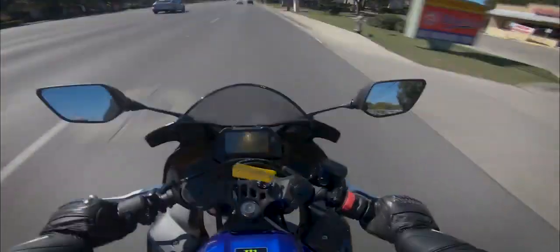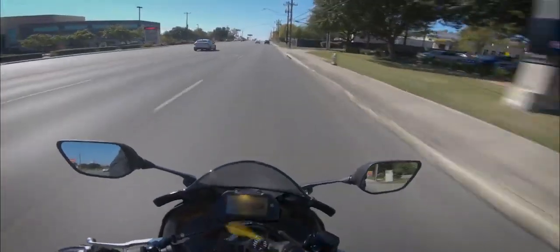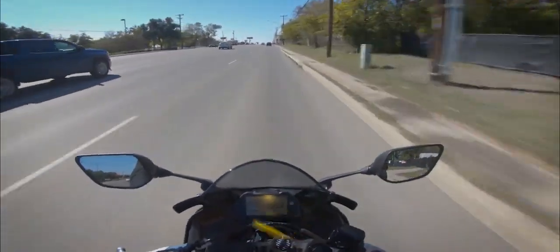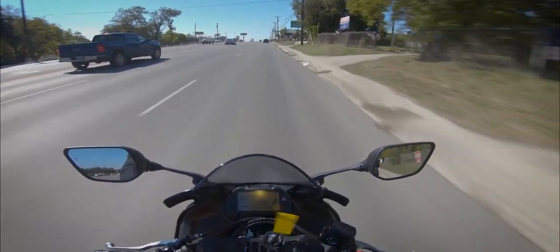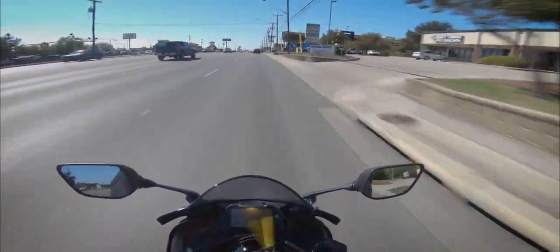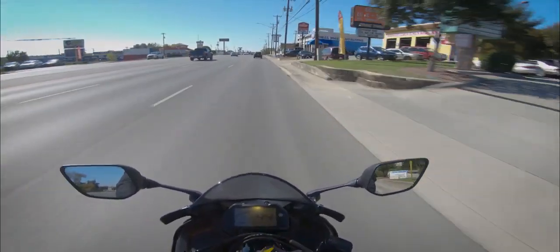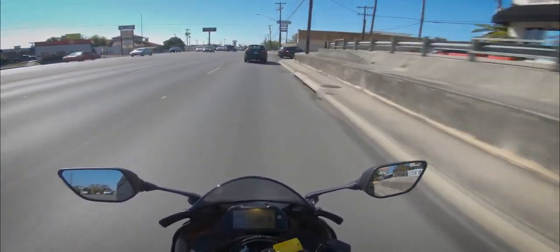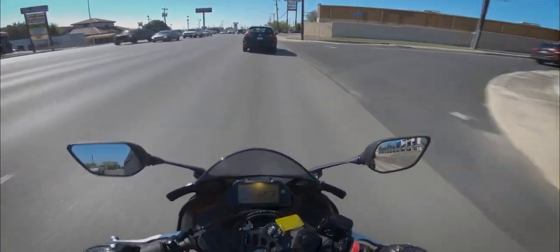This thing, it is so rev happy. It's got so much power. That 321cc engine is producing about 30 horsepower, 20.4 pound-feet of torque. And you can feel all of it. The other thing, this bike does not feel underpowered at all. It actually feels brilliant. It feels beautifully balanced.